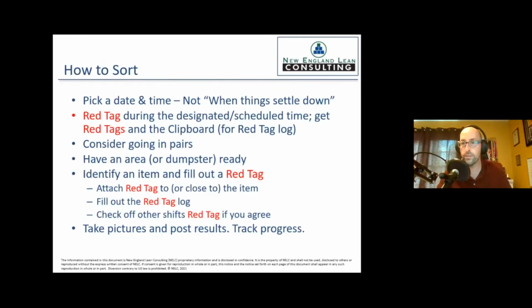A few rules of thumb. I'm a strong proponent of picking a date and a time that says Friday morning, 8 a.m., this is what we're doing until 10, until noon, whatever it may be. Too many times we've tried to do it when the production schedule allows us to. What I call, when things settle down, when we're not quite as busy, trust me when I tell you, that day will never come. There's always more work to do.